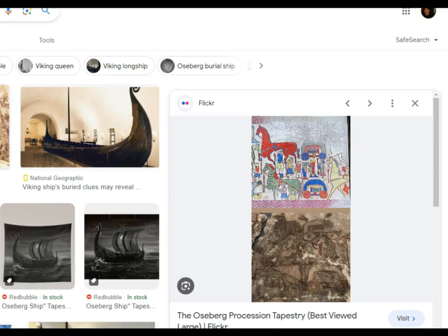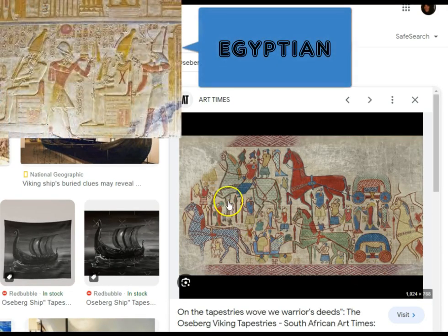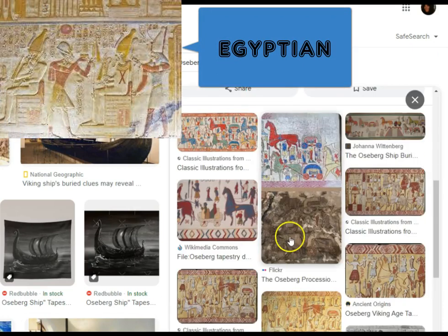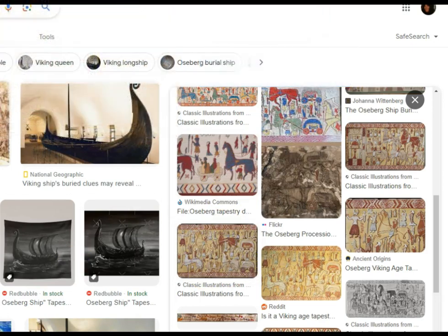There you go. Probably Indian. And they almost look Egyptian. Indians. These will be Indians. I must admit, this one here looks a little bit more Egyptian-like, doesn't it? How it's drawn. Do you think these look a little bit more Egyptian-y-like? Anyway, what's your thoughts?